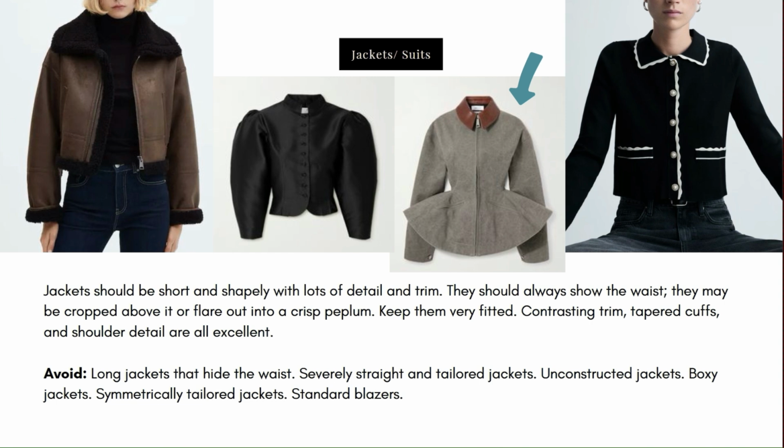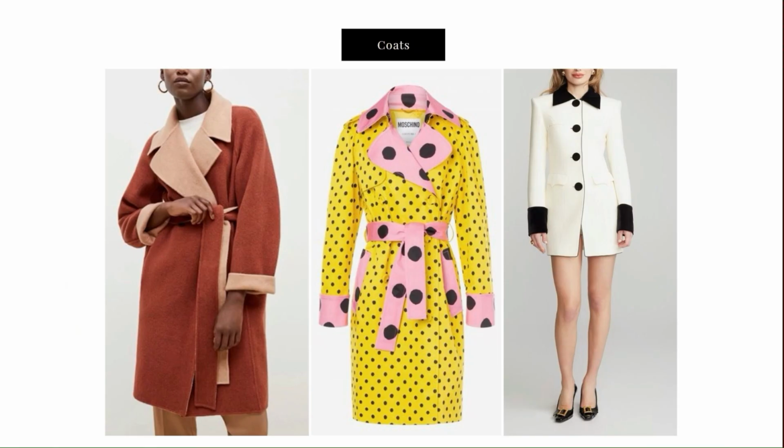And it's also a jacket that isn't too long. So it honors the vertical line of this type. Just a perfect option for the soft gamine. And then for coats, when you do need a little bit more length, I love these options. The first one I love because of the color, the fun color.